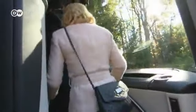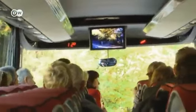Hungarian coach operators, accompanied by their partners, are checking out the new model too. There's space for 49 passengers in all. And those sitting at the back won't miss out. Fitted screens ensure everyone has a view.